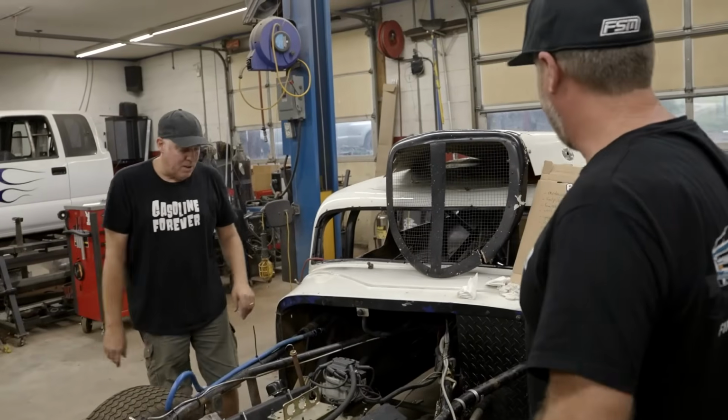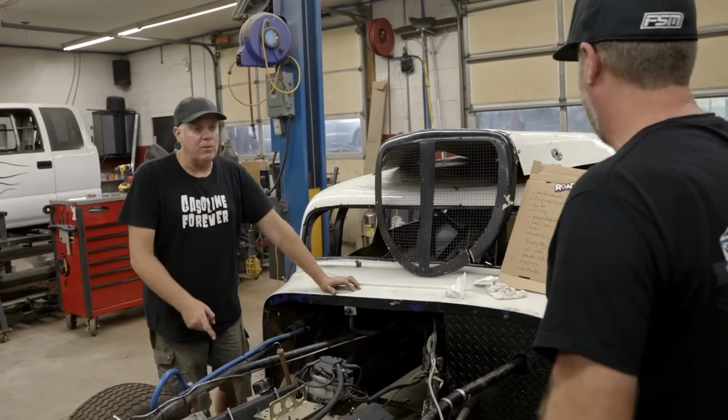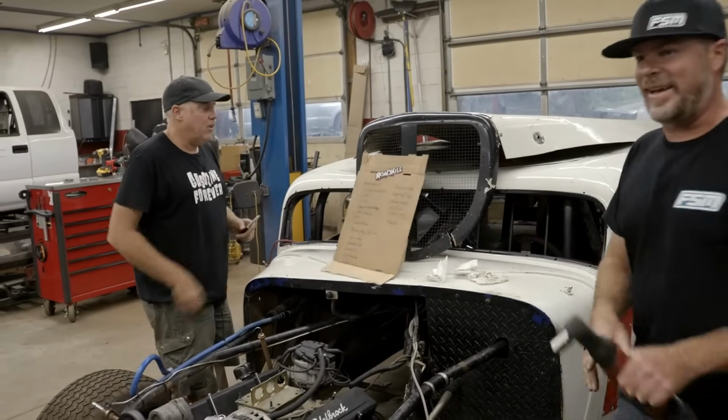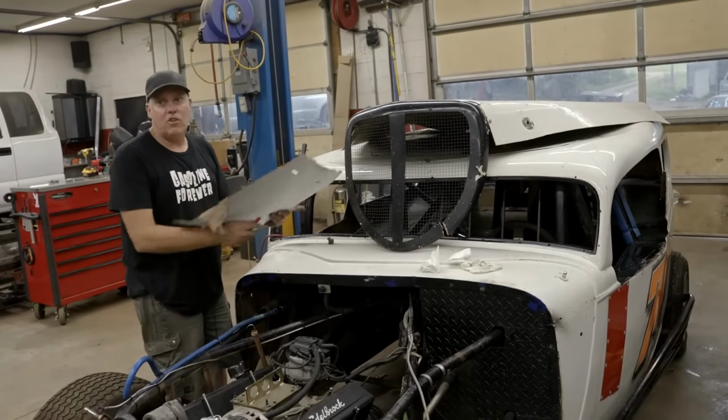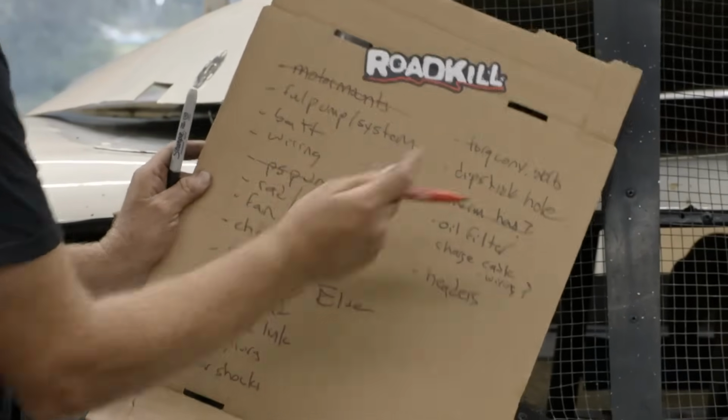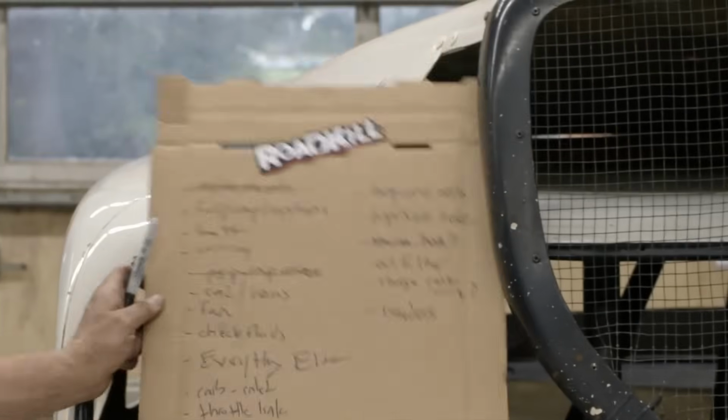The only thing I can think of that might make us remove it again is the headers, so I think we should do that next. I also think you should cross that off. I think you're right. You know what? I'm gonna cross it off in red, just because it's that sporty. Ready? Motor mounts. That's a happy moment. Now everything else can fall into place.